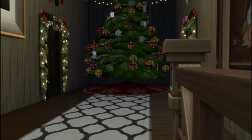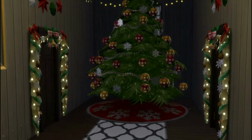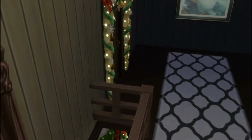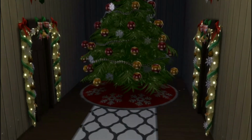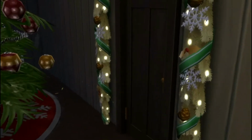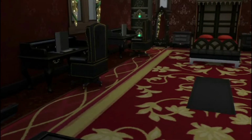So, when you come on up the stairs, here we are again. There is another tree. And then you can see a whole bunch of different doors. So we're just gonna spin around here. We're gonna go down a little bit there because that's a little crazy. We're gonna go in this bedroom first. And this one is the parents' bedroom.